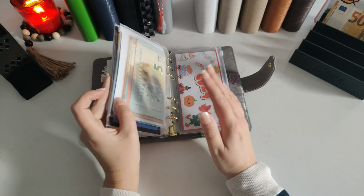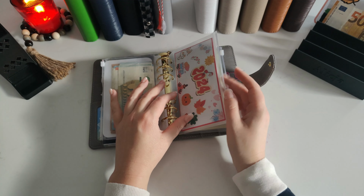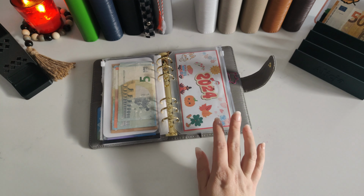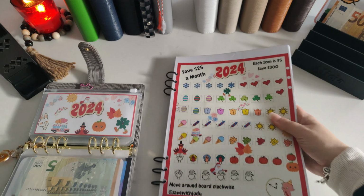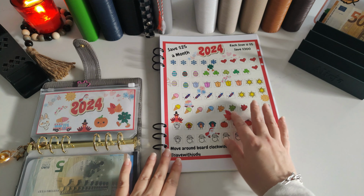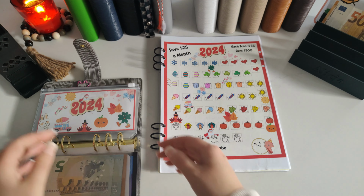I'm going to skip this challenge just for a moment, this colored card dice game. We're doing Duty's challenge. And for Duty's challenge, the 2024, I'm saving 5 for each icon. And we need to complete 2 turkeys today.